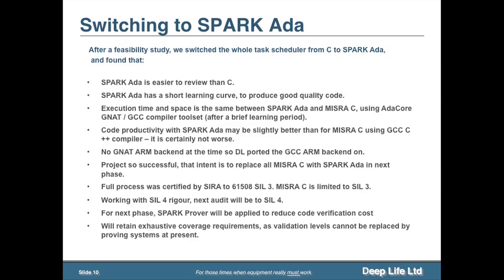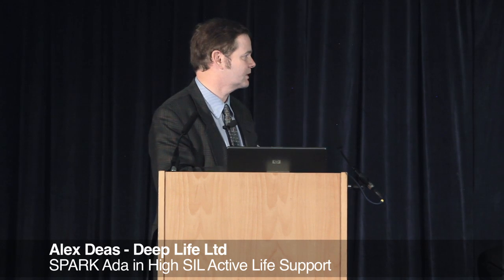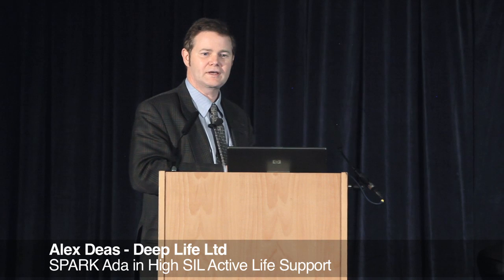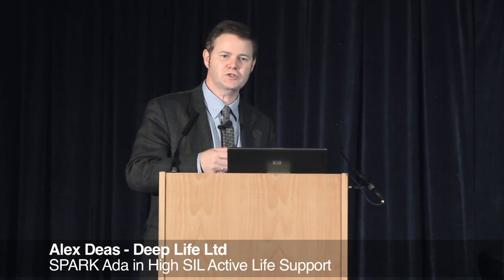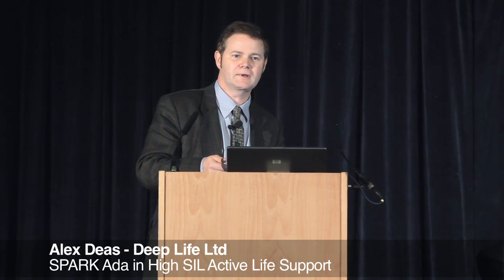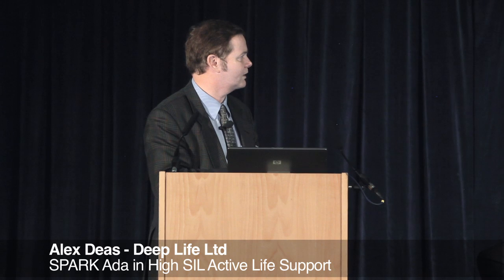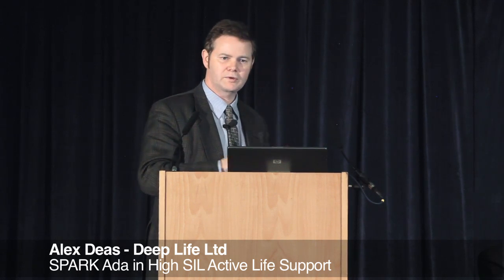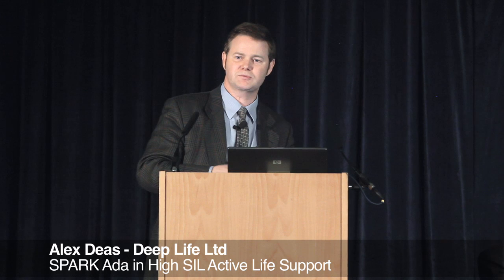The full process that we use has been certified by CIRA to 61508 SIL 3. The limit was the Maestro C, and also we could only find one type of oxygen sensor. We are working on a sol-gel second type of sensor because we need diversity of sensors. And so that would allow us to go to SIL 4 rigor. But the Spark Prover is what we'll be using heavily in the next stage to try to reduce the cost of the code verification. So rather than just the earlier benefits, it looks like Spark Ada is a good alternative to Maestro C. This benefit that we plan to use heavily for the next phase should allow us to get substantial cost reductions.